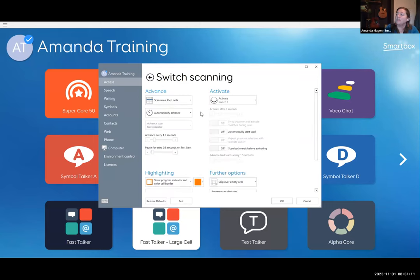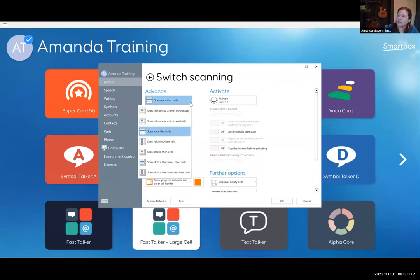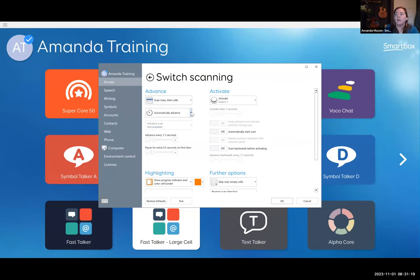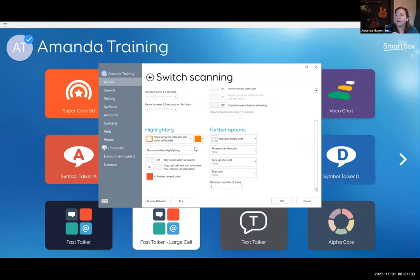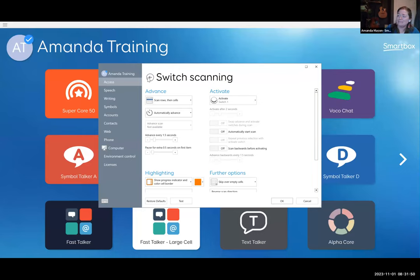Under activation, this is where you can start to choose how it scans. If you want rows and cells, one cell at a time, all these different scan blocks. If you want it to automatically advance, tap a switch to advance, hold to advance, all those different options. How long you have to hold, how long it takes to advance, all that kind of good stuff. Also a bunch of highlighting options. And then there are some more advanced options that I'm still learning about. You can have it reverse scan if you make a selection and all of these different kinds of things. You can really set someone up with a nice custom switch scan setting from in here.